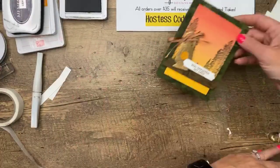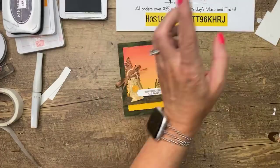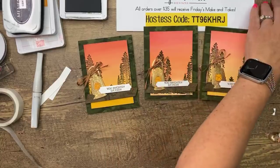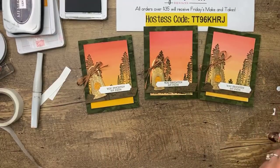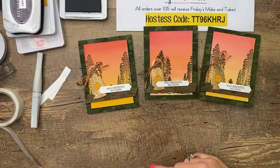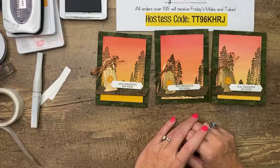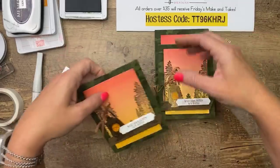That was a pretty long card. Both of those projects took a pretty long time. The next one's not so long. Isn't that pretty? You brighten my path. What a nice card to give somebody. I love it. And each sunset's a little bit different, isn't it? I hope you guys like that. I've been dying to use that camo stamp again, too.